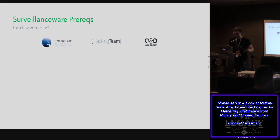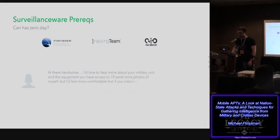So if we're not using 0 days, what are our attack vectors? Now, more often than not, a text message that's carefully crafted, along with some social engineering, is surprisingly all that's needed. So messages like this that appear to be sent from females, super effective. And what's worth keeping in mind is that this attack vector approach is nowhere near the cost of developing your own 0 days. And also means if your tooling falls into the hands of security researchers, your entire exploit chain isn't getting burnt.